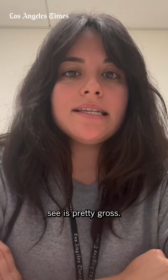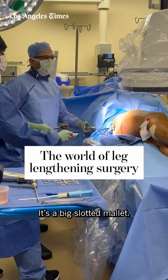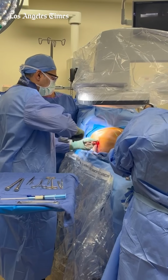Warning, what you're about to see is pretty gross. What's he using to hit it? It's a big slotted mallet. So with orthopedics, it's a lot of drills, a lot of mallets. It's almost like woodworking in a way.